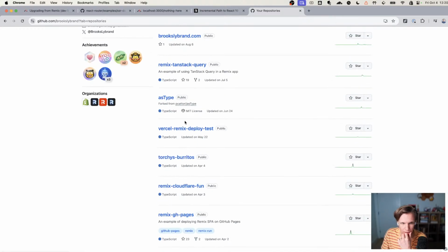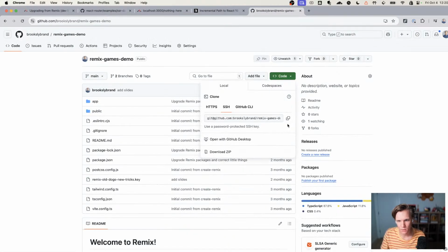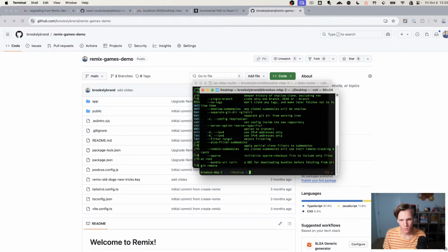Let's look at, I think it's this one. It's an example I have. Yeah, I think the main of this will work. So let's pull this down. Oh, you gotta actually put the URL in there.